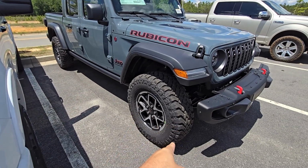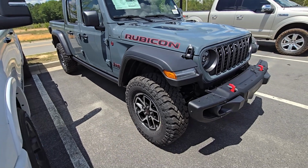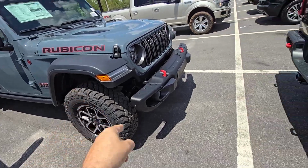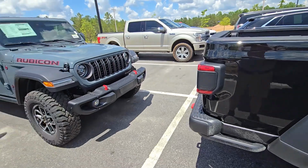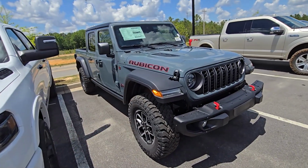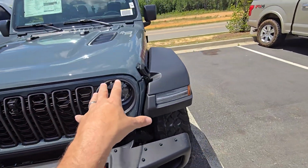I do love that they went with the Falcon Wild Peak MTs now on the Rubicon. That is a beautiful tire on the Rubicon. That's an incredible thing. Usually last year that was reserved for the Willys, which now gets the Firestones. But I love that. Love these Rubicons. Love that color too. That color is beautiful. But again, $69,000. If you pay that for this, you're crazy.